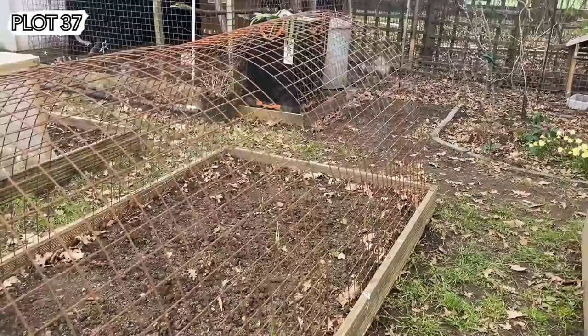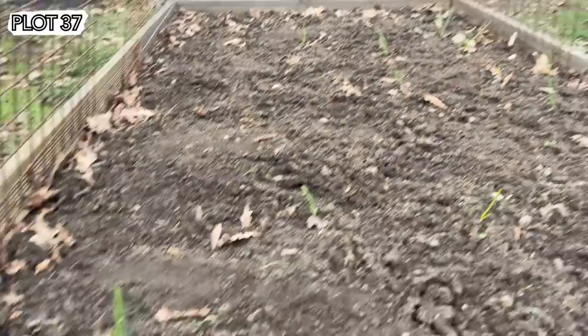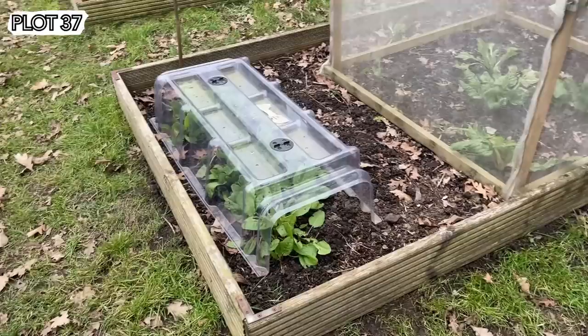And then this bed is where we have got the onions from set. So three different types in here. Not sure really why three of them on the end are covered with bottles. This is a scheme that Mum has got going on that I am not privy to. But you can see we've got massive gaps. Lots of them were hoiked out by birds and things. So I've got those ones in the greenhouse ready to infill the gaps in this bed.